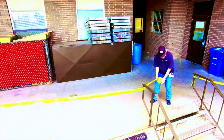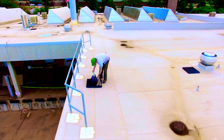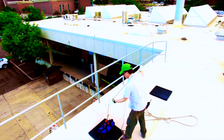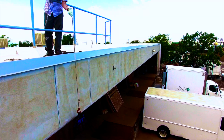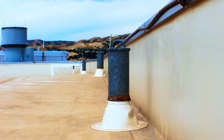When raising or lowering tools or materials, be sure to cordon off a proper staging area. Never toss anything off a roof. Instead, lower it from a safe, secure location to the staging area below. There are a variety of approved tie-off points. Make sure you receive the proper training from OEHS or your employer to be able to identify these.